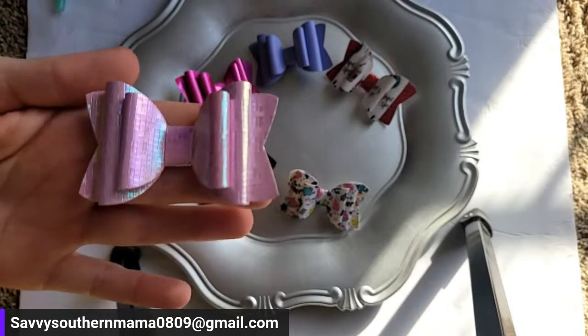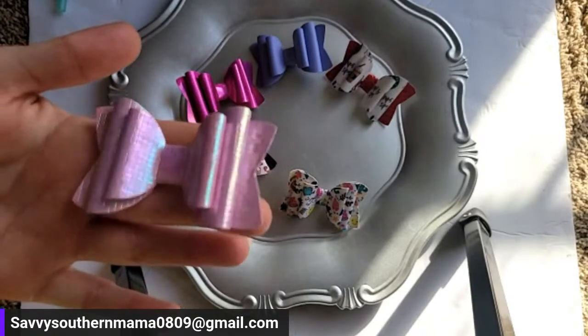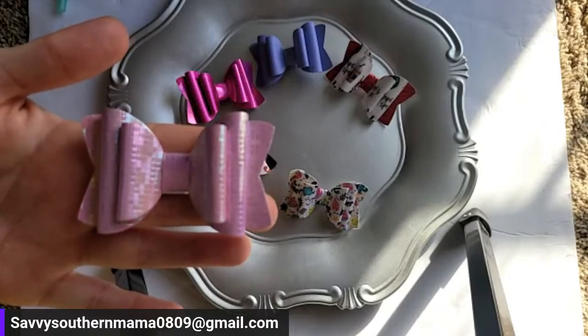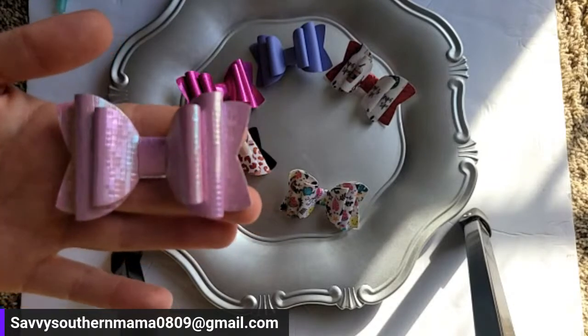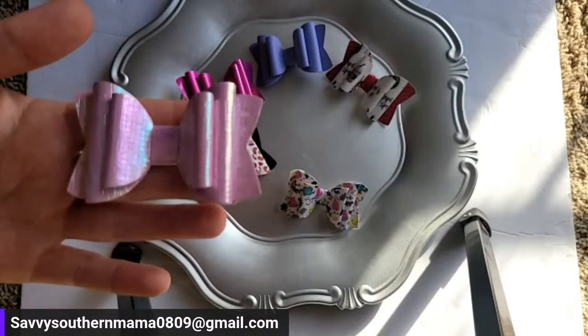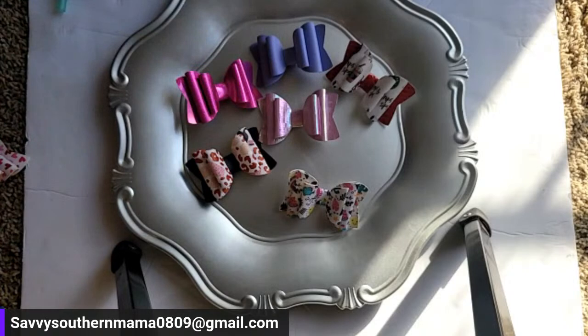Deborah, I told y'all, she makes t-shirts too. And she makes the custom Yeti cup, the tumblers, the double-walled insulated metal tumblers. She can put anything you want on them. Y'all write her email down.